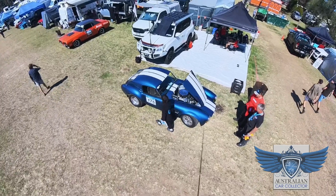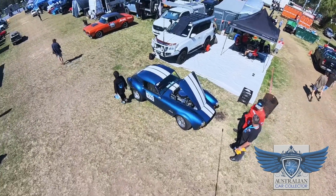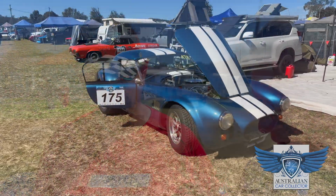Wow. So this is no thrown together kit car in somebody's backyard. It's not a home job. No, this is a factory built. There it is, Carroll Shelby endorsed. Beautiful machine. And how long have you had it, mate?